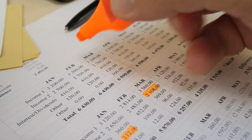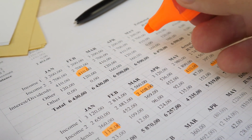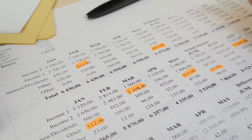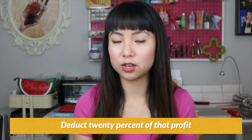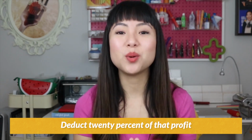So here's an example of this. Let's say you made $20,000 last year in sales, and $8,000 were business expenses. That means you had a profit of $12,000. You can deduct 20% of that profit, which is $2,400. Just like that, you have a $2,400 deductible.